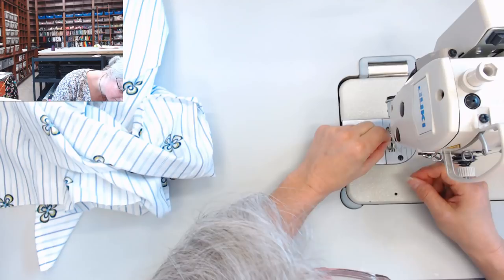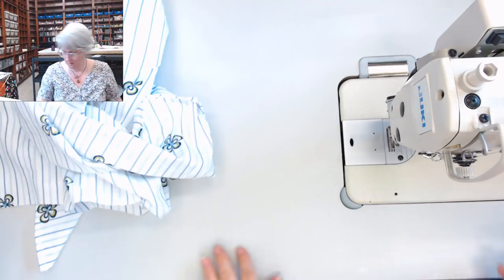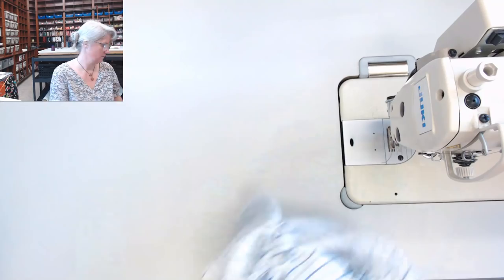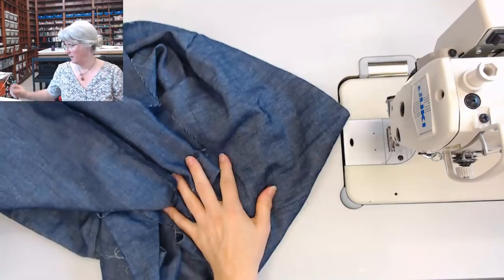Okay. Where's my sample fabric? Here we go. All right, I think I'm going to iron this hem.